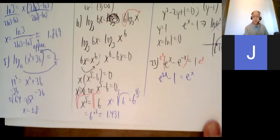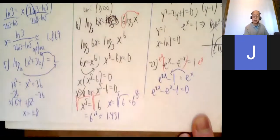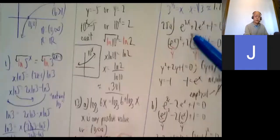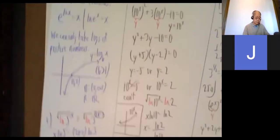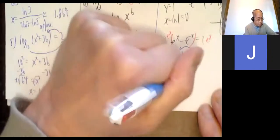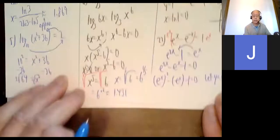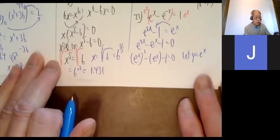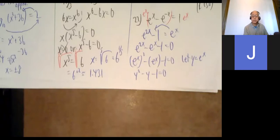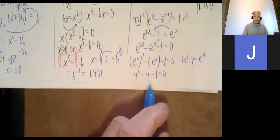Looks like that. Subtract e to the x. And now notice this looks like that problem, or that problem, or that problem. So do the same substitution. Make it e to the x squared minus e to the x minus 1 equals 0. Let y equal e to the x. So you have y squared minus y minus 1 equals 0. Much nicer. This thing cannot be factored, so we have to use the quadratic formula.